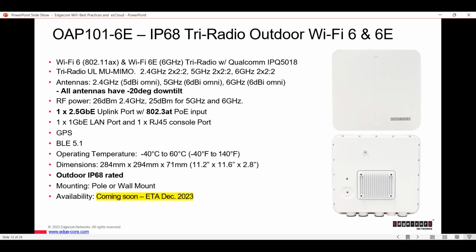Okay, and this beast I want to mention now. Also, EdgeCore has other APs. I'm not covering all of them. There are some other outdoor APs that are Wi-Fi 6 or even Wi-Fi 5. There are some older outdoor, IP68 rated APs. I'm not covering them all today.